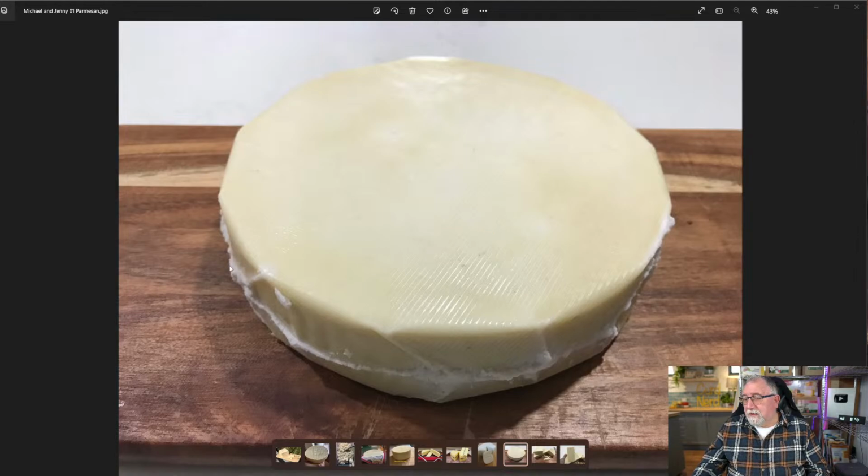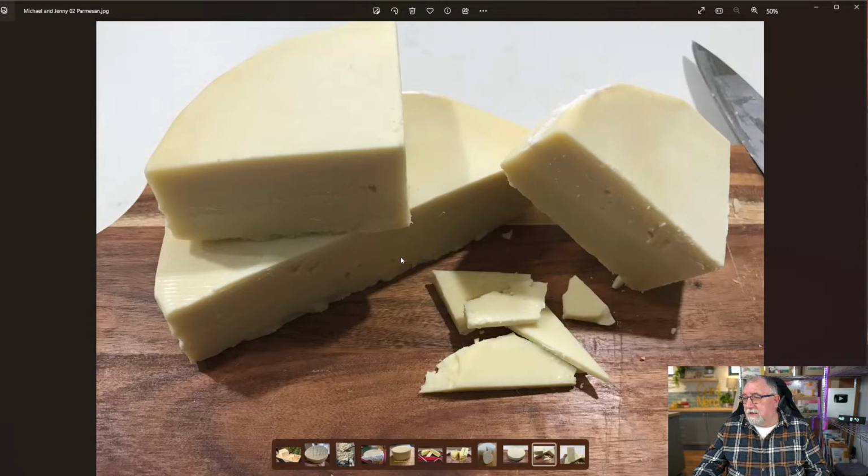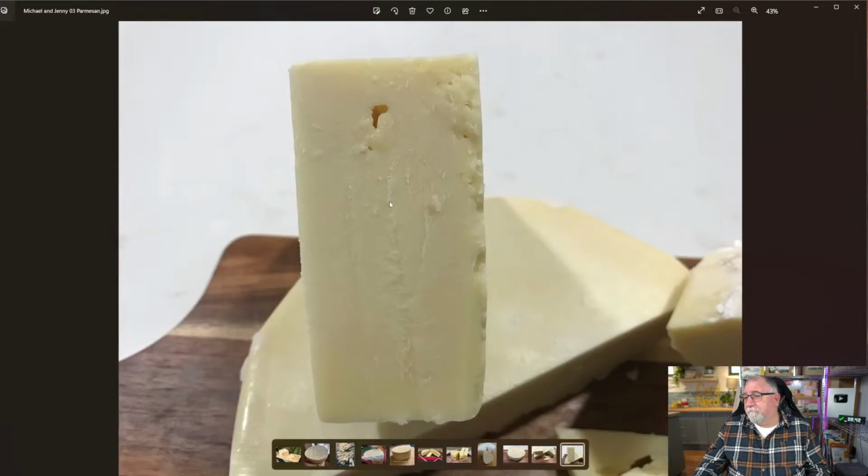So, you can see a little bit of crystals on the outside as well. That's interesting for a long-aged cheese. There it is. Nice texture. A bit crumbly, which is fantastic for a long-aged Parmesan. Thinking back on your cheese journey there, Michael, this would have been one of the first cheeses you made, I think, maybe. Or have we been talking that long? That's very interesting. And I think there's another slice somewhere. There we go. Yeah, nice structure.